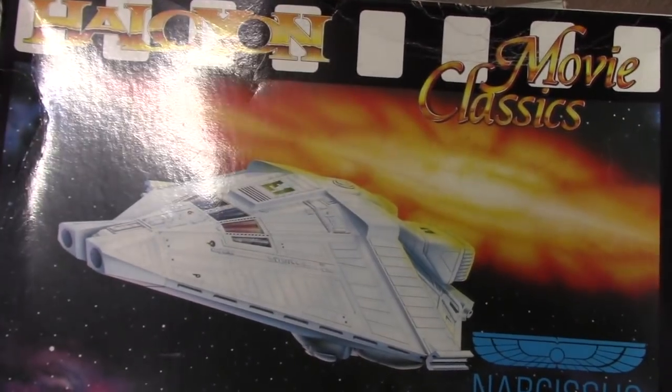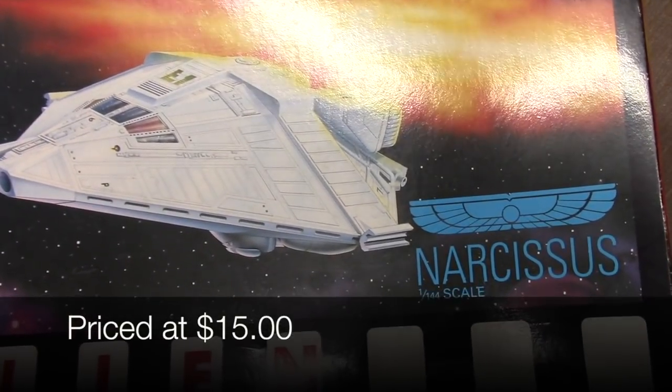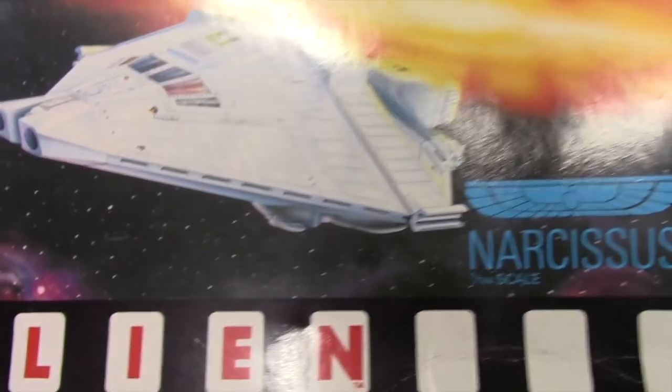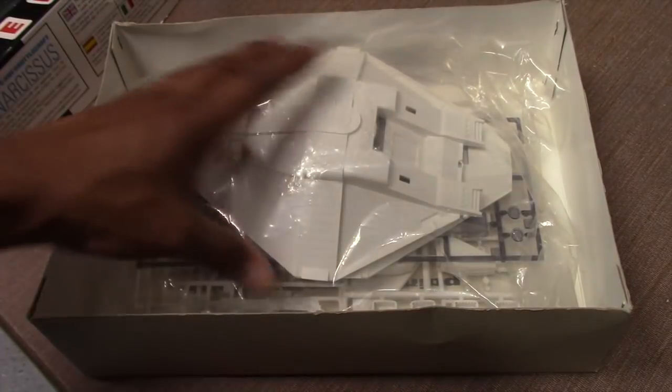So the first one I'm going to share with you here is by Halcyon. I'm not familiar with this company, but they did make a 1/144 scale model of the Narcissus. This of course is the escape pod that you see at the end of Alien. It comes complete with its original packaging here. You can see it's molded in white. There's a decal sheet and some instructions included.